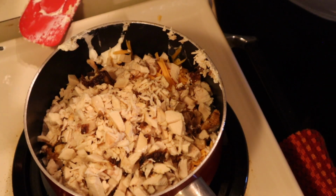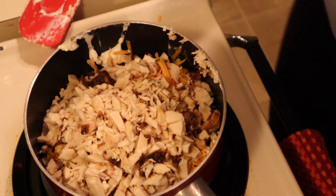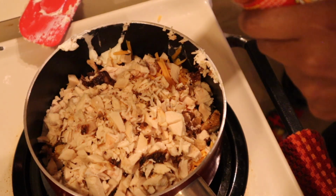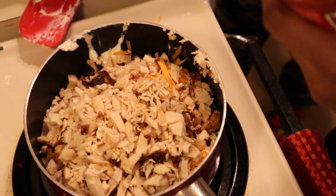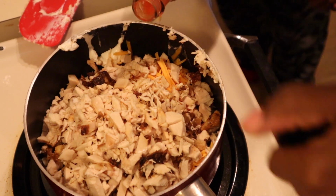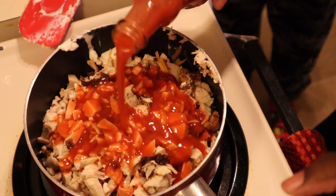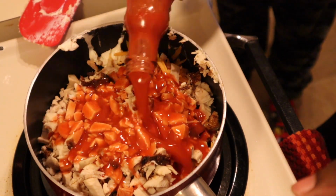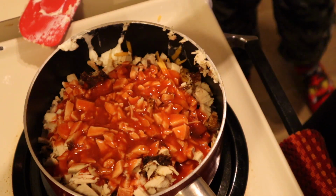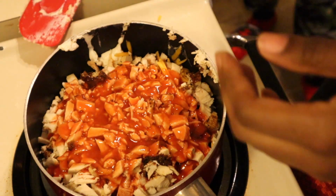Now, this is my first time making it on the stove, so this is pretty interesting. The easiest way for me is just to throw everything in the crock pot, but that's no fun. Y'all can't really see nothing if I just throw everything in the crock pot. So literally, I just eyeball this. Am I gonna have to add that much hot sauce? I probably added about 3/4 of that jar.